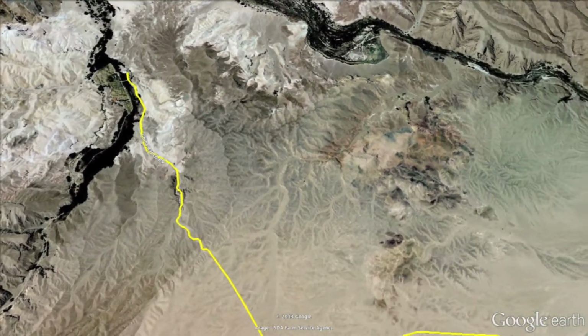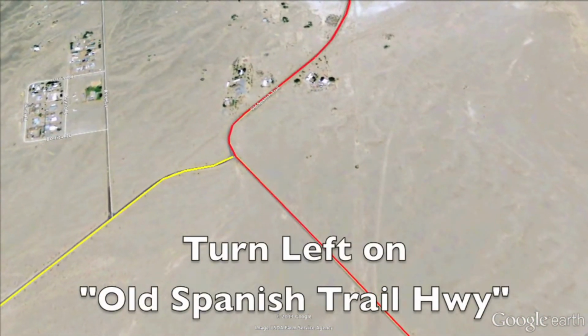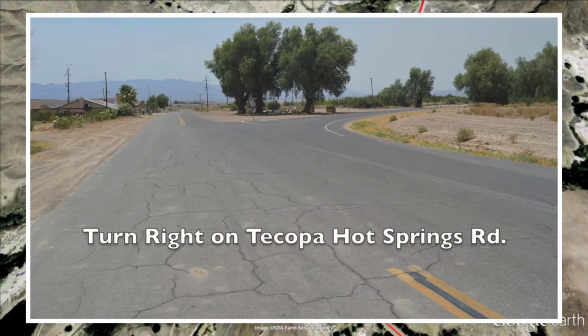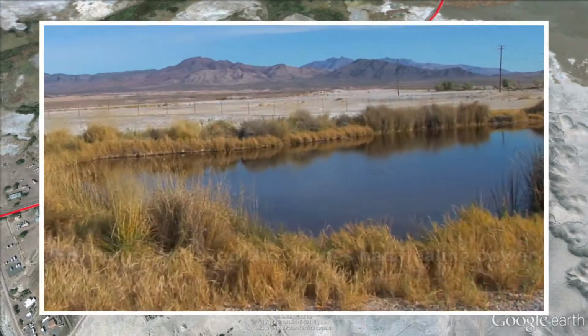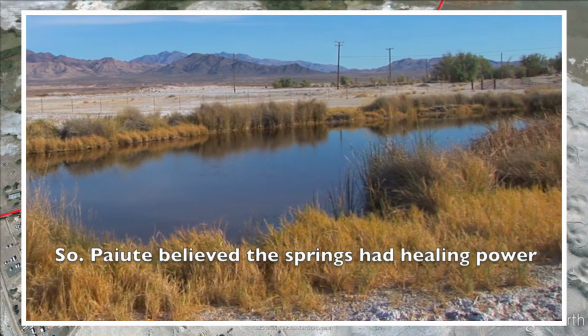Let's head to our next leg of this itinerary, Tecopa Hot Springs. Head back to Old Spanish Trail Highway and make a left turn to Tecopa Hot Springs Road. You will be making a right turn and heading into Tecopa. Tecopa's existence has always flourished because of its abundance of water in an otherwise arid land. Legend has it the Southern Paiute brought their lame and sick to bathe in the mineral hot springs.